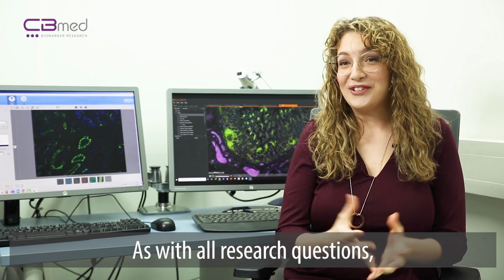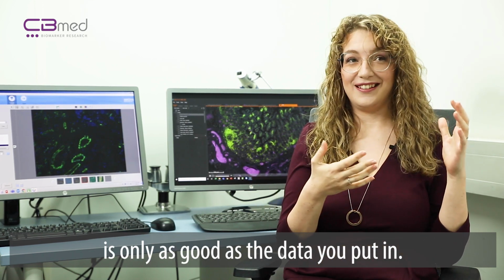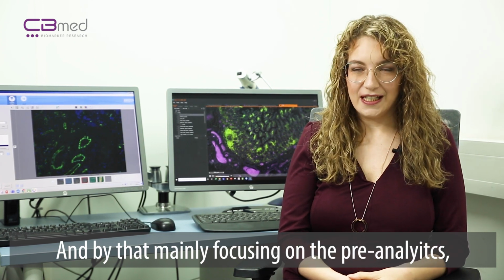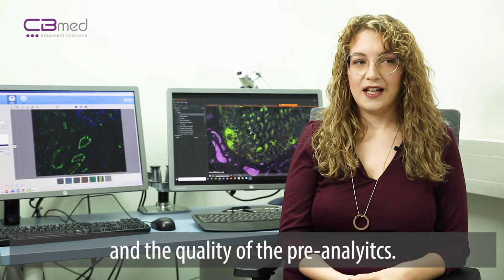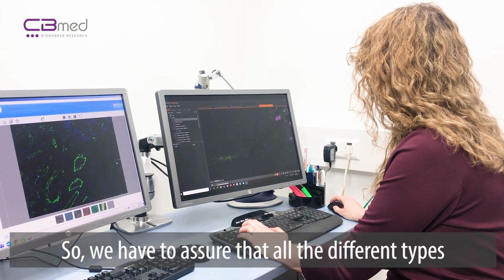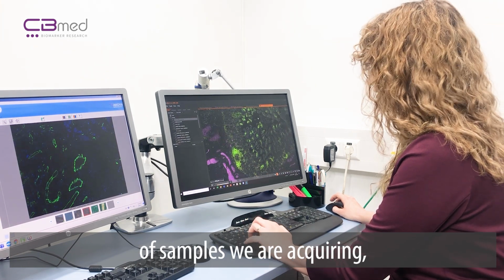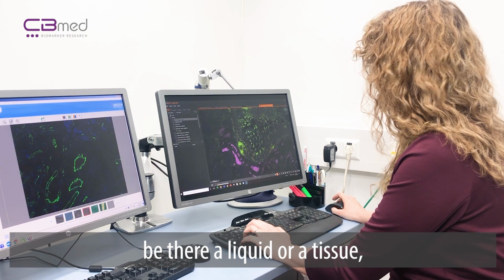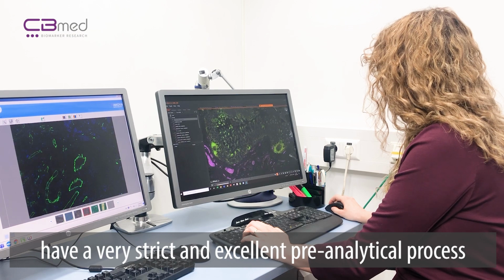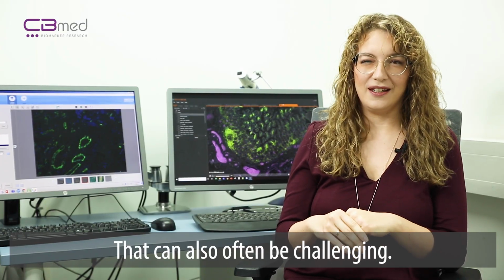As with all research questions, the quality of the result you get out is only as good as the data you put in. So we focus mainly on the pre-analytics and their quality, and thereby also have a very strong focus on robustness. We have to assure that all the different types of samples we are acquiring, be that liquid or tissue, have a very strict and excellent pre-analytical process before they come into our labs. And that can often be quite challenging.